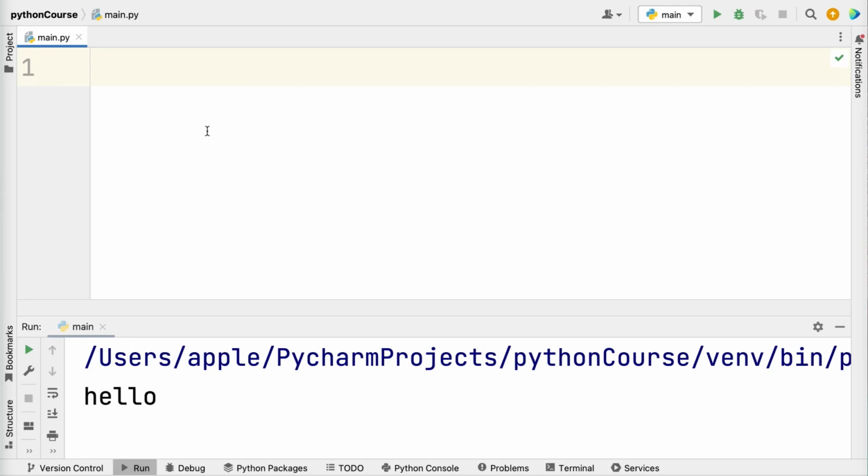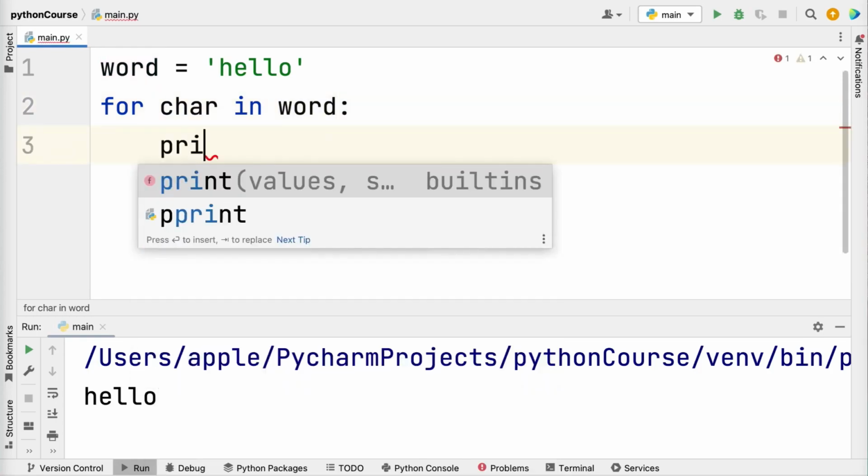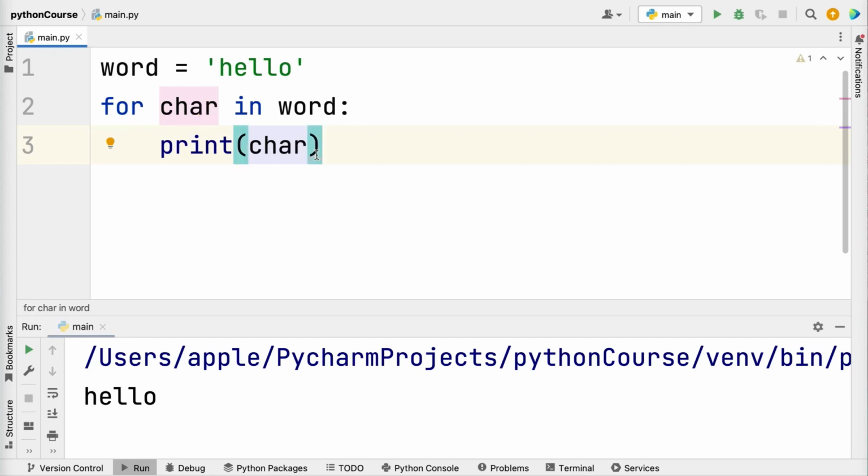Let's loop through a string. Let's suppose we have a string word, and we can give it the value hello, and we can create a variable char in word. So this is the loop. We will print every letter of this word variable. We will use this char variable. Let's print it. It will print all these letters in this string one by one.